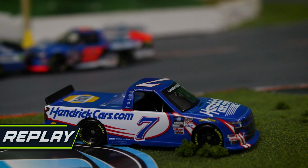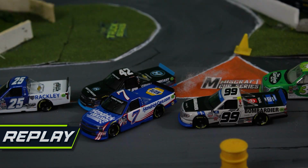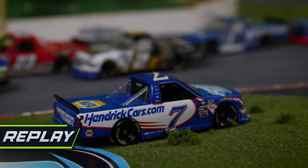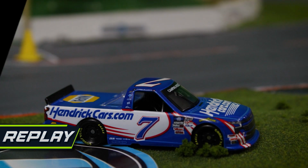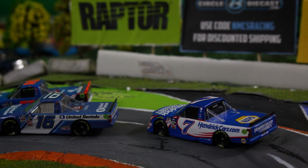And it looks like Bowman just squeezed the 99 up as they were 3 wide off the corner. And Hocevar was up on the top side of the racetrack. They just got really tight racing there. Nothing intentional, it doesn't look like. And it looks like no harm, no foul for the 7 truck either. A fresh set of tires and a new pair of underwear, and he's all good to go.